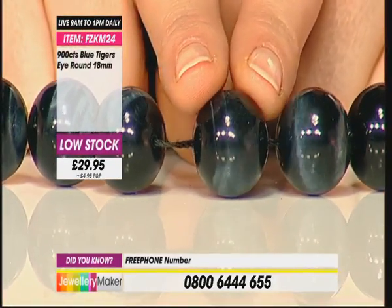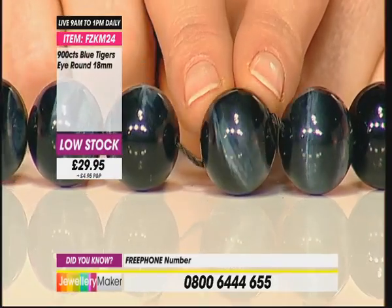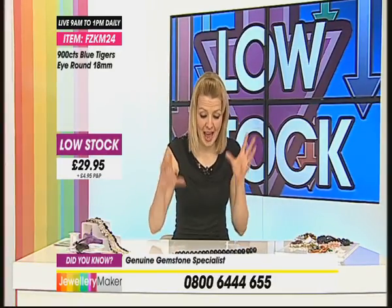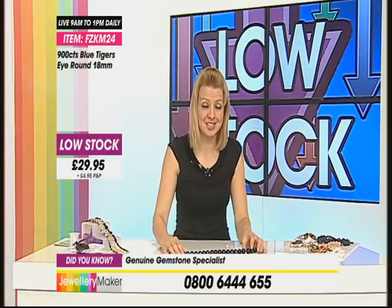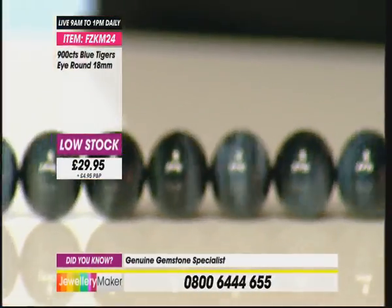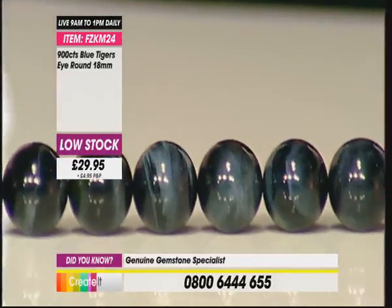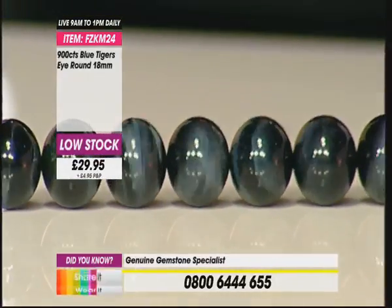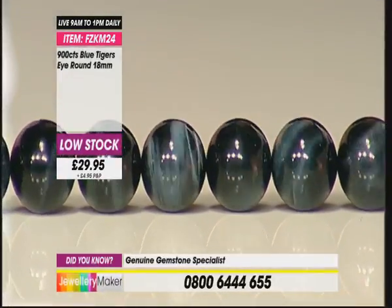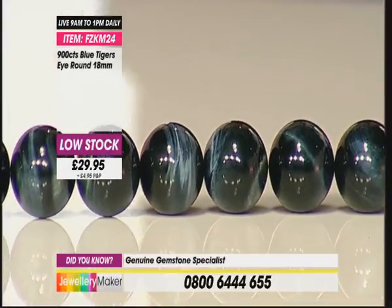Last 15 now in stock at $29.95. That's last 15. Now last 10 in stock, just like that. 5 people. Oh, I'll have that then. $29.95, 80mm Blue Tiger's Eye for $29.95. Do not miss out. Look at that. Just rolling them forwards and backwards, and look at the quality. Well, making Ryan work for his money there with his camera work. How amazing is that? You've got to get it while we've got it.